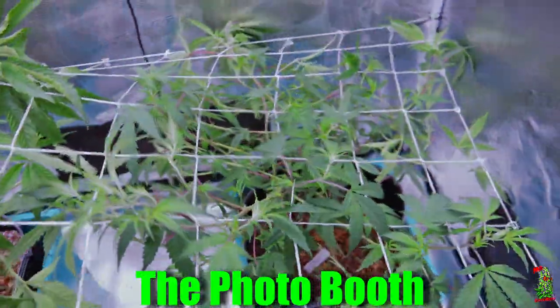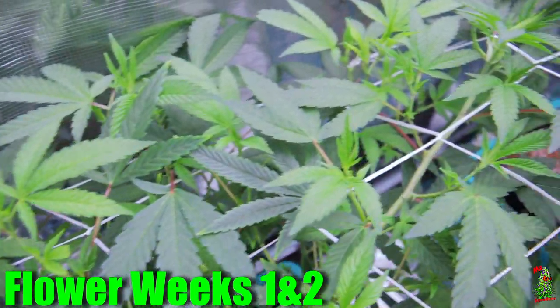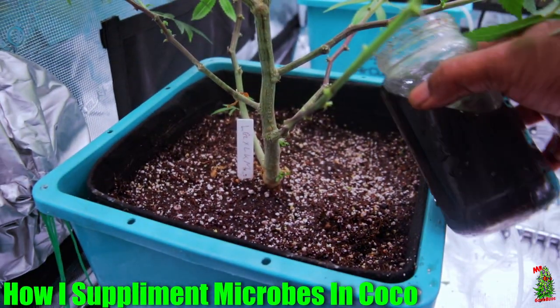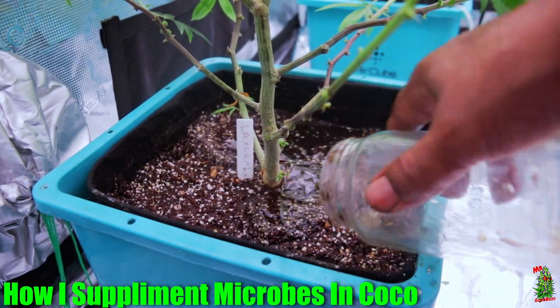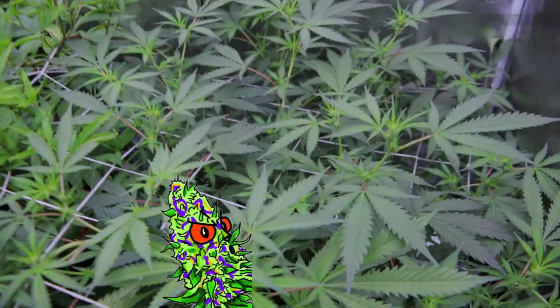And it's gonna be Flower Weeks 1 and 2. So we're gonna go ahead and show y'all what these girls got for the first 2 weeks. And I'm gonna show y'all something real quick. I'm gonna show y'all how I supplement microbes and Coco, you feel me? Because we're gonna use microbes in this as well.